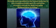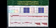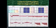So let's keep going. Virtually every problem in the human body has its own frequency based upon its molecular structure and can be detected using bioresonance scanning. So another way we can actually watch and see what's going on in the body, and this has nothing to do with bioresonance scanning, except we get to use what's called a computerized regulation thermodiagnostics test to see the impact of everything that we do here.